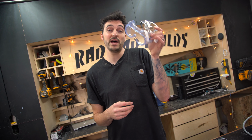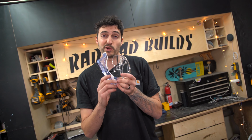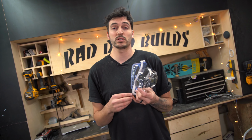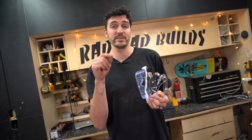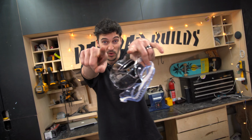Nowadays, it's mandatory to wear safety glasses just to even step foot on a construction site, which has got me thinking, just how safe are safety glasses? Today, we're gonna be putting various styles of safety glasses through some gruelling tests, just to see how safe they really are. We're gonna be simulating the most common workplace accidents, but with a twist. So you're gonna wanna stick around for this one. And as always, roll that intro.